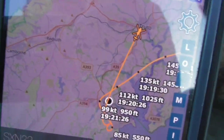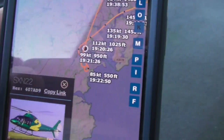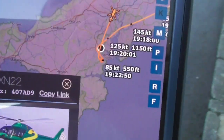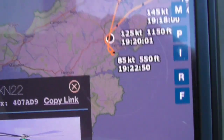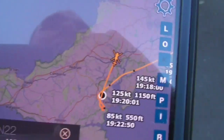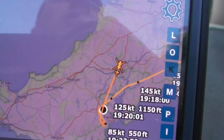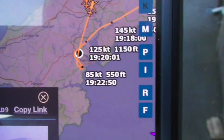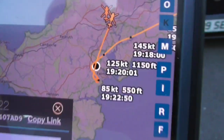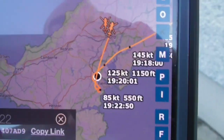The AgustaWestland AW119 is now the only one we get to see for the second time anyway, which I believe is probably going to go to Newquay Airport. Then I might think tomorrow it might be coming back here, going back to its base at London Battersea Heliport, I believe. It's obviously now going over to Newquay Airport, I believe.